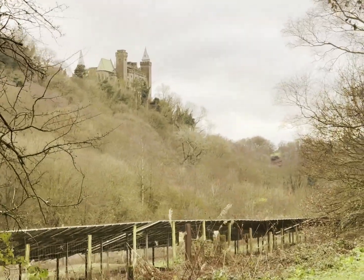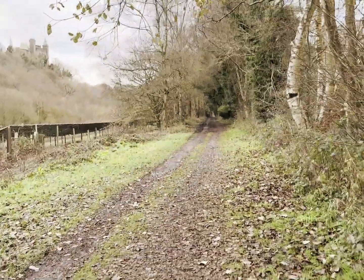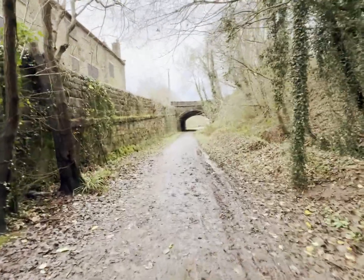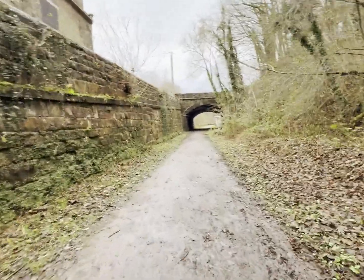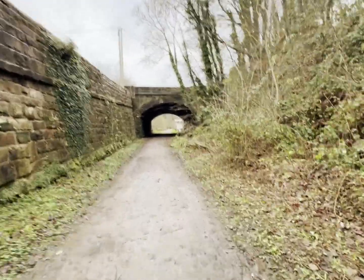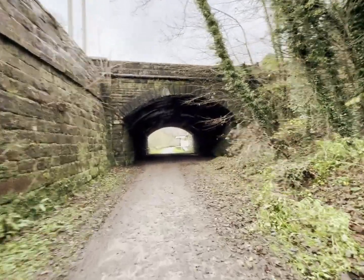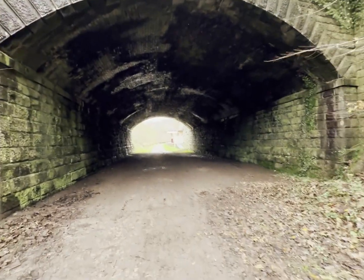And on our way back, you get some great views of Alton Castle. And a perfect return through Alton Tunnel back towards where we started.